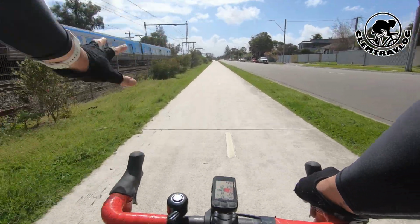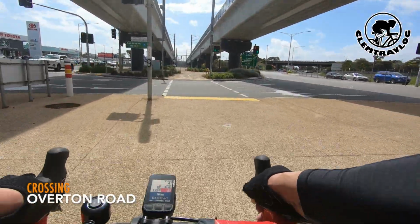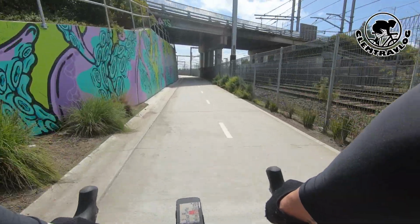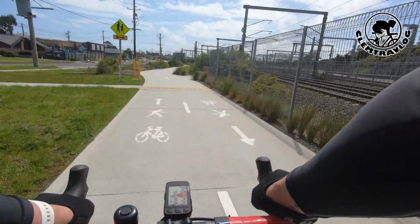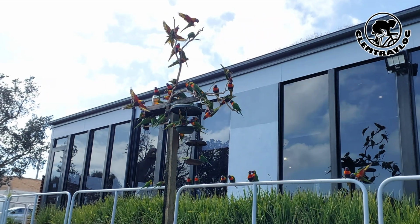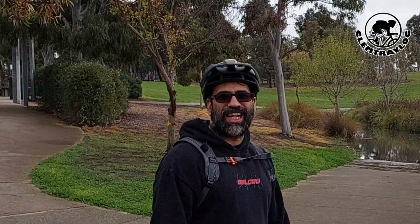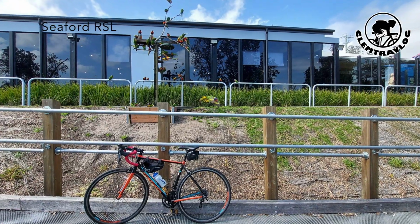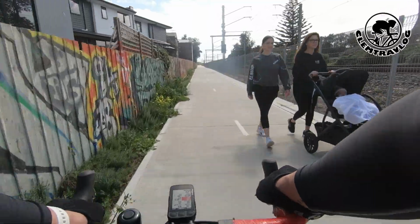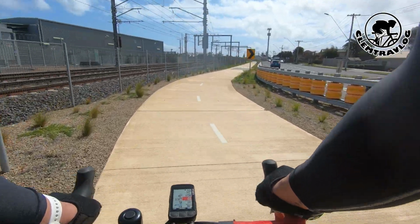Train, don't go! Don't leave me! Crossing Overturn Road again, back to the suburb of Seaford. Meanwhile, crossing Kanano Creek. Okay, now back to the suburb of Currum.